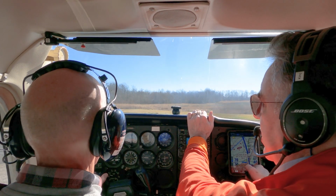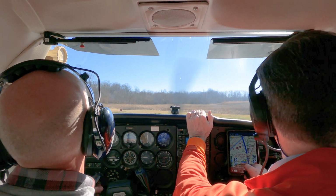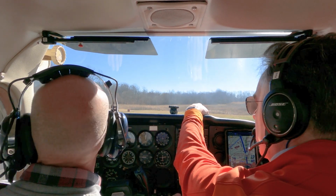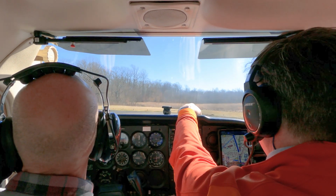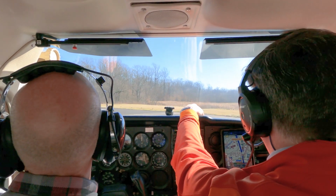Flying W 739 Zulu Hotel, departing runway 1. Flying W. Right crosswind for runway 26. You can just get right out there. I'll keep an eye if anybody else is in front of us. We'll give them a little time.